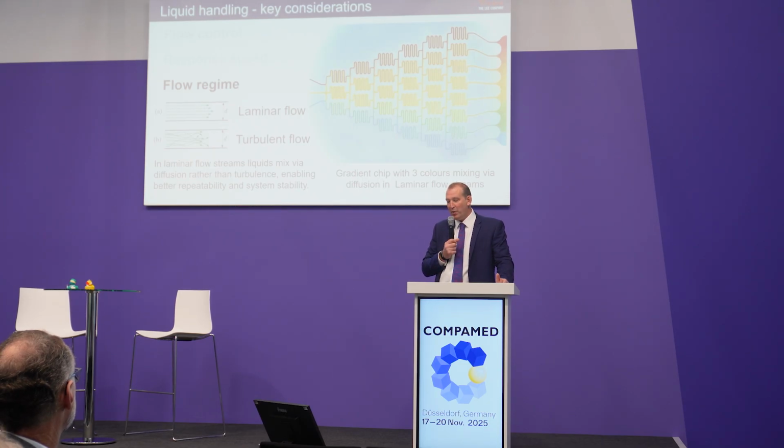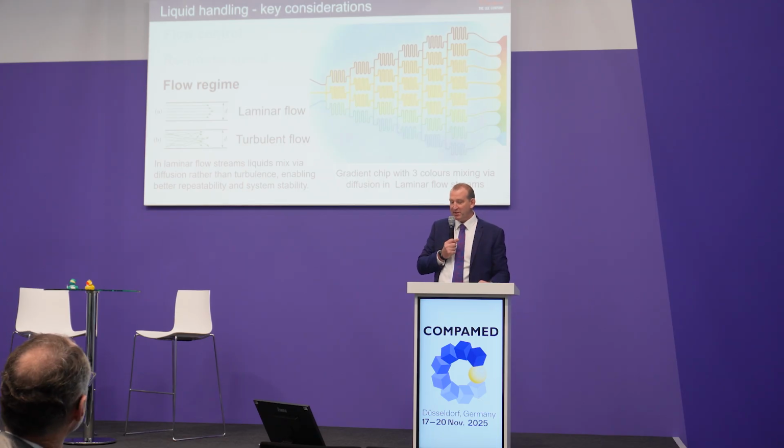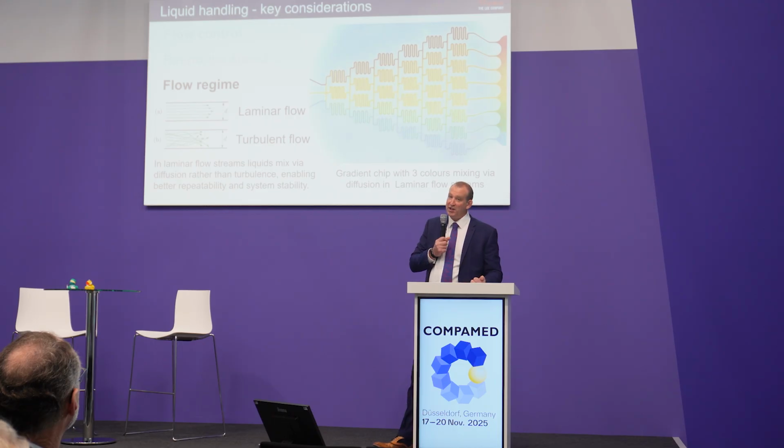Next, and I think this is also an important thing, because we're running so fast, there's effectively no flow pulsation, so we can drive liquids in what are called laminar flow streams. This means that liquids mix via diffusion rather than turbulence, and turbulence is a very chaotic and unrepeatable process. So you have a lot of flow variation. Now in a diagnostic test system, what you don't want is variability from test to test. It has to be a very stable system.